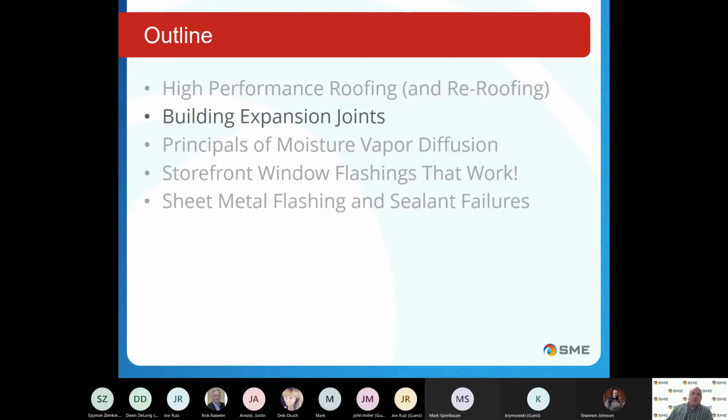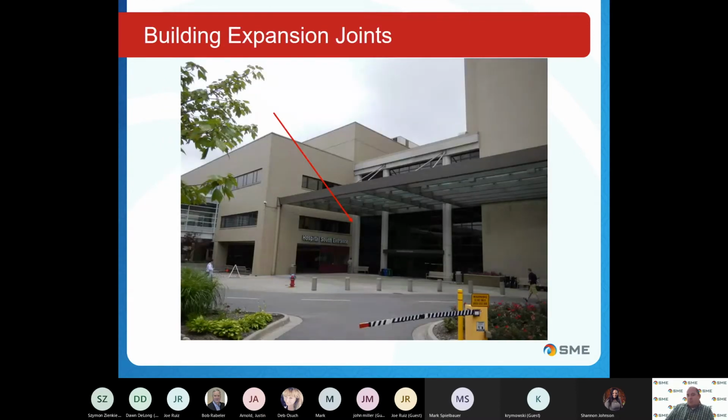Moving on to building expansion joints. This is also known as building seismic joints. And at least around here, outside of earthquake country, you only see them at hospitals and in dense downtown areas with zero property line conditions.